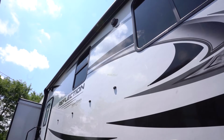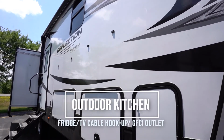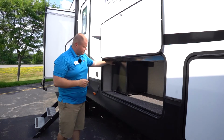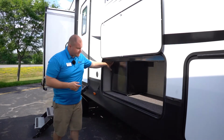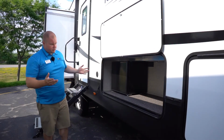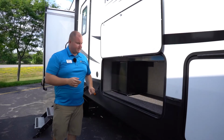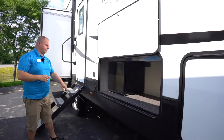in the back there. So right behind your main pass-through storage compartment, you have an additional compartment back here, also with magnetic latches at the top, for a semi-outdoor kitchen. You have a small electric refrigerator in here, nice beer fridge for those folks who like to have it outside. And then you just have all this storage space in here with cable TV hookups, a little light, and a GFCI outlet. Right behind that, you have a nice second outdoor spray port over here.